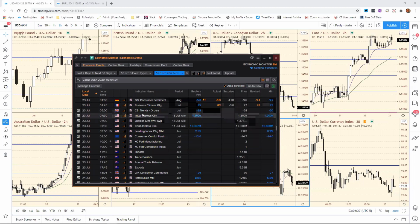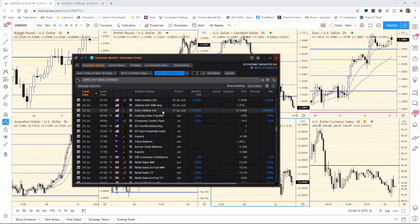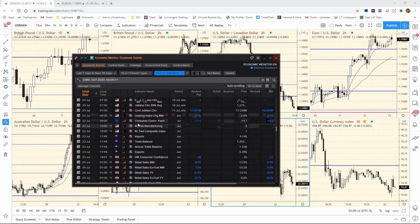We do have CBI trend orders for UK data. That'll be at 6 a.m. Eastern. I'm in Central, so hence the number here. And of course, at 8:30 Eastern in the US, we'll have our weekly jobless claims numbers. Obviously, it does have some impact as we swing back and forth with unemployment numbers. At 10 a.m. Eastern, we have leading index as well as Eurozone consumer confidence flash number. Then a very low tier number at 11 a.m., Kansas City Fed manufacturing. But this will be interesting: Eurozone consumer confidence flash number. Reuters poll is for negative 12. The prior was negative 14.7.